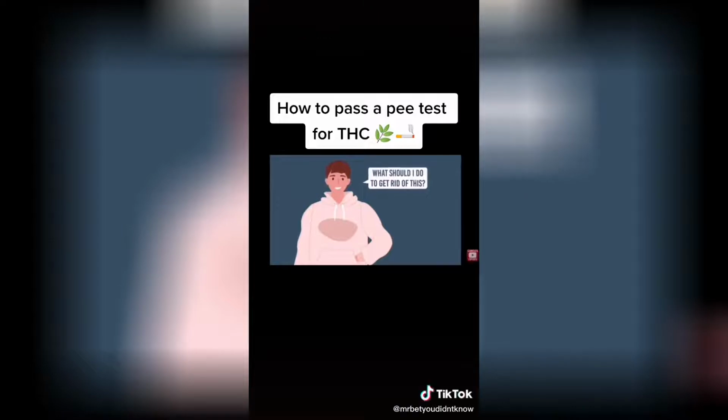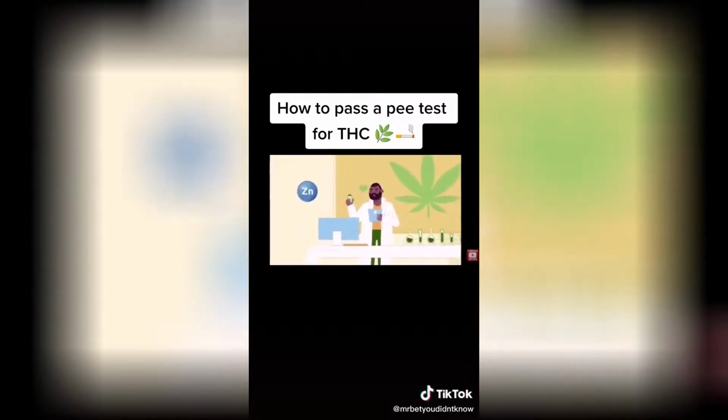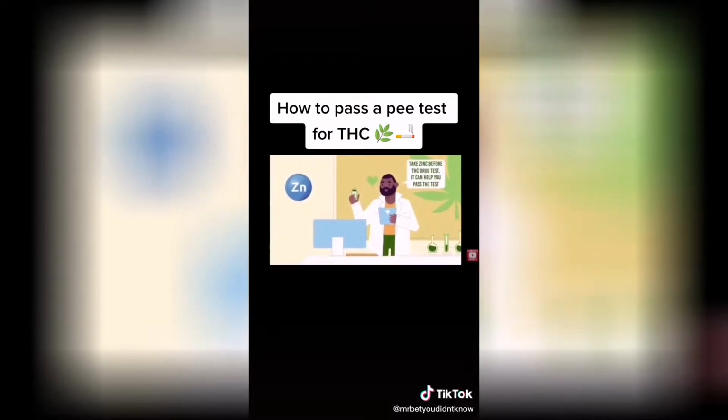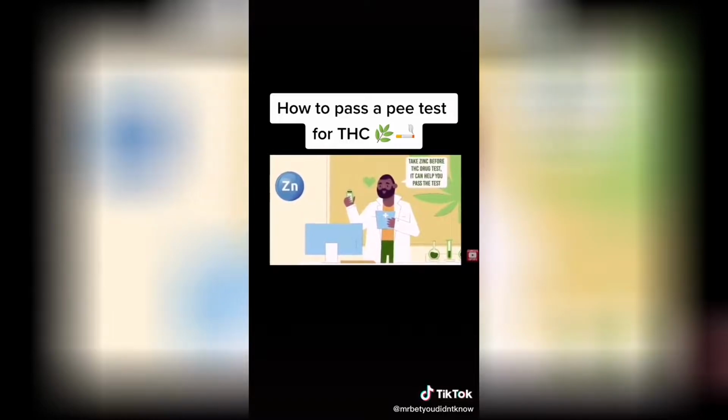So what can you do to help get that THC out of your system? There has been a study that suggests zinc is an effective urine adulterant, which can produce a false negative test result. The tests indicate that if you take a zinc supplement, that has the potential to interfere with urine test results for between 12 and 18 hours.